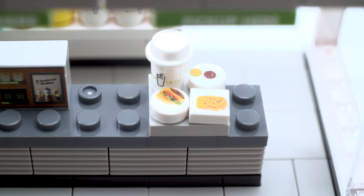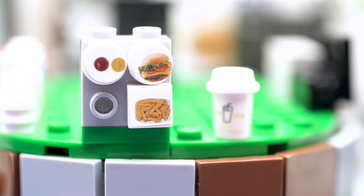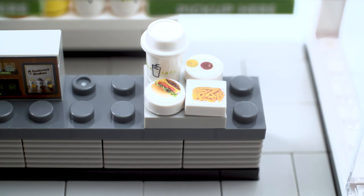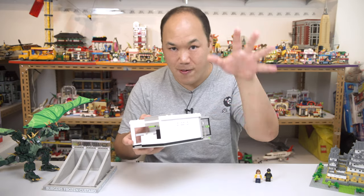And you got a little tray there with the food on it. You got ketchup, mustard, that is funny. French fries, a burger, and a drink. And again, those are stickers. Really, really super small. Take your time when you're putting them on, or don't put them on.